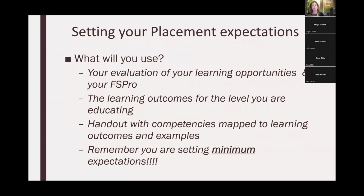So you'll have some information at your fingertips as you're thinking about what those learning opportunities are in your environment that your student is going to have the opportunity to participate in. You might want to refer to your fieldwork site profile. You'll again refer to those learning outcomes for the placement, and refer to that mapping worksheet that we provided you with some sample expectations, just to give you an idea of what might be reasonable.